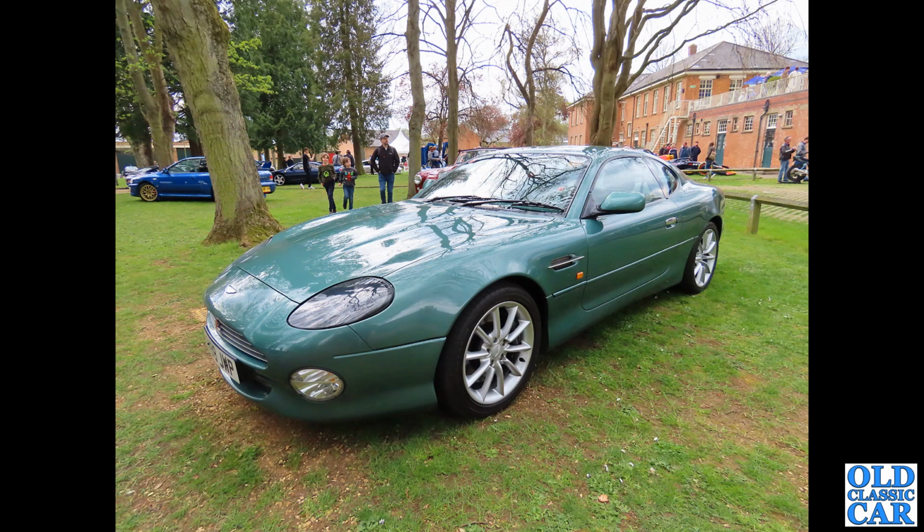And we're back at Gaydon. Another Aston Martin, this one a bit later than the other ones that we've featured. This is a DB7 Vantage. Yeah, handsome looking car this, I think. Some of the underpinnings were shared with the XJS Jaguar, I believe.